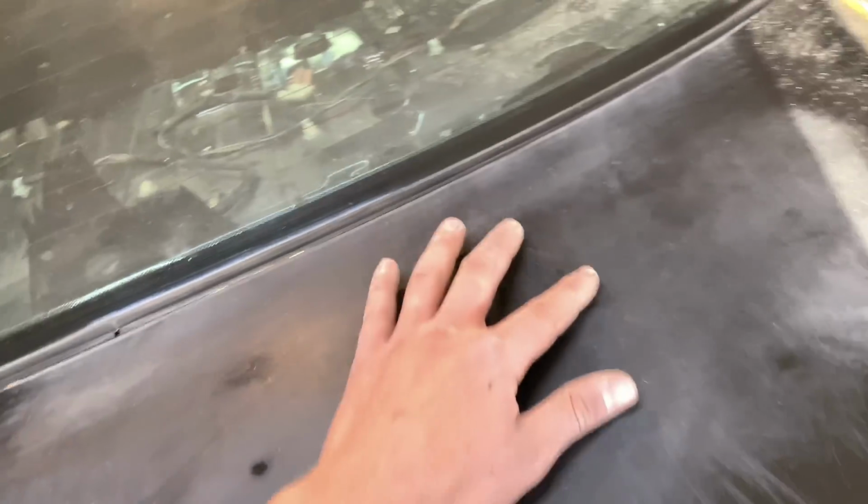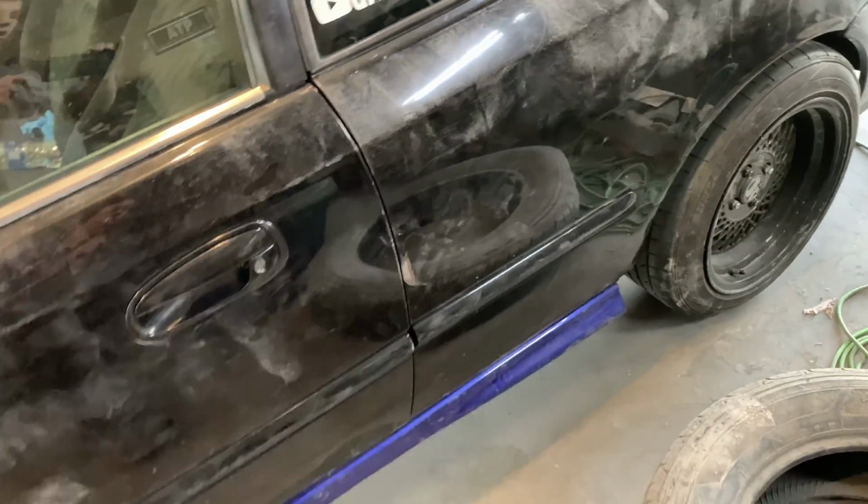So we got a couple little dents on the trunk that you can't even feel. That's how little they are. So I'm just gonna shoot some primer right there and then sand that out. So real quick, I'm gonna hit that. Not real quick, that's probably gonna take a freaking hour. So I gotta do that. I'm running out of time.